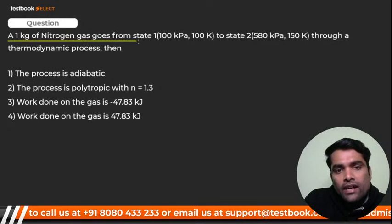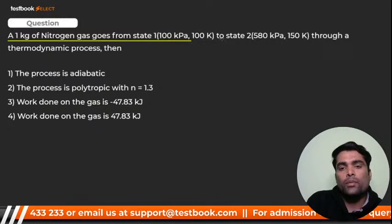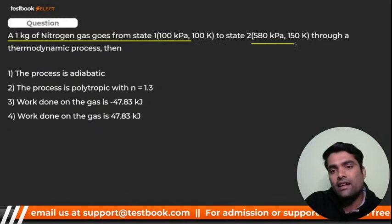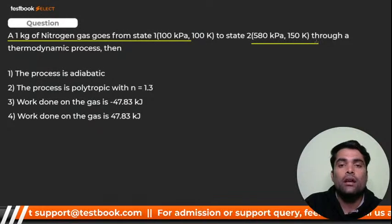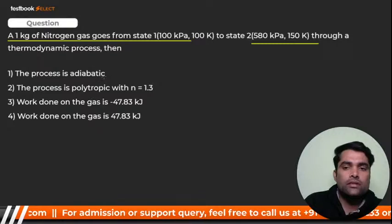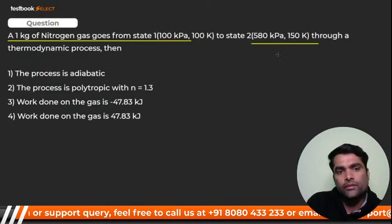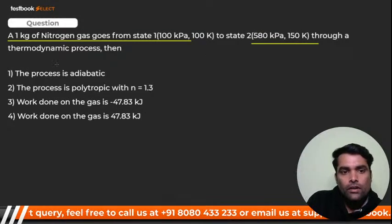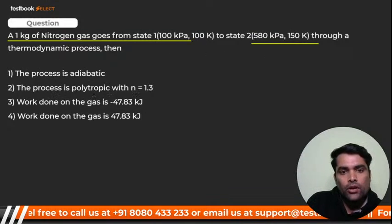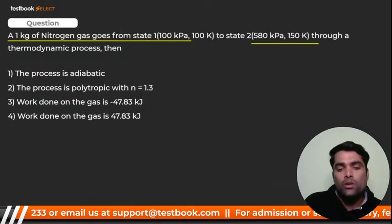If 1 kg of nitrogen gas goes from state 1, that is 100 kilopascal and 100 Kelvin, to state 2, that is 580 kilopascal and 150 Kelvin, through a thermodynamic process, then the process is, see here, temperature also changes, pressure also changes. The process is adiabatic, the process is polytropic, the work done on the gas is this much, the work done on the gas is this much.